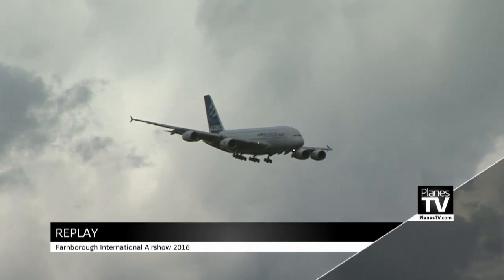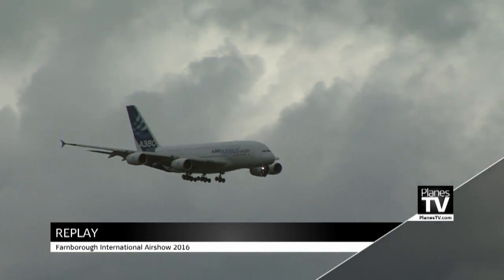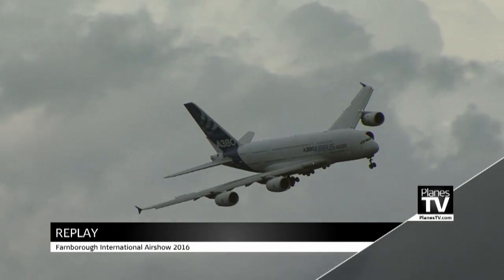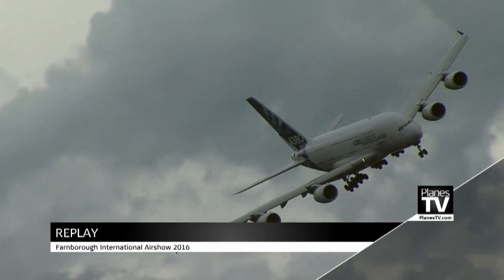As he approaches show center from the left, you'll see him pull the stick all the way back. It's about 60 degrees of pitch, 45 degrees angle of attack. Wow, that is just awesome, isn't it? The maneuverability of that. Oh, yeah.